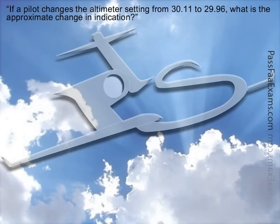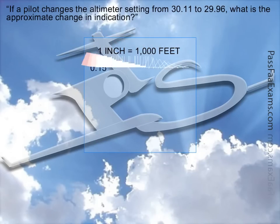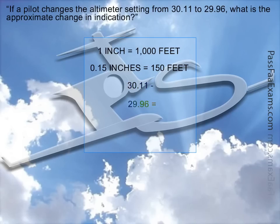Approximately 150 feet lower. Because if 1 inch equals 1,000 feet, then 0.15 inches equals 150 feet. If you're wondering where I got the 0.15 inches, well, the initial pressure was 30.11. The final pressure was 29.96 given by the question, so I just subtract 29.96 from 30.11 and I get 0.15.